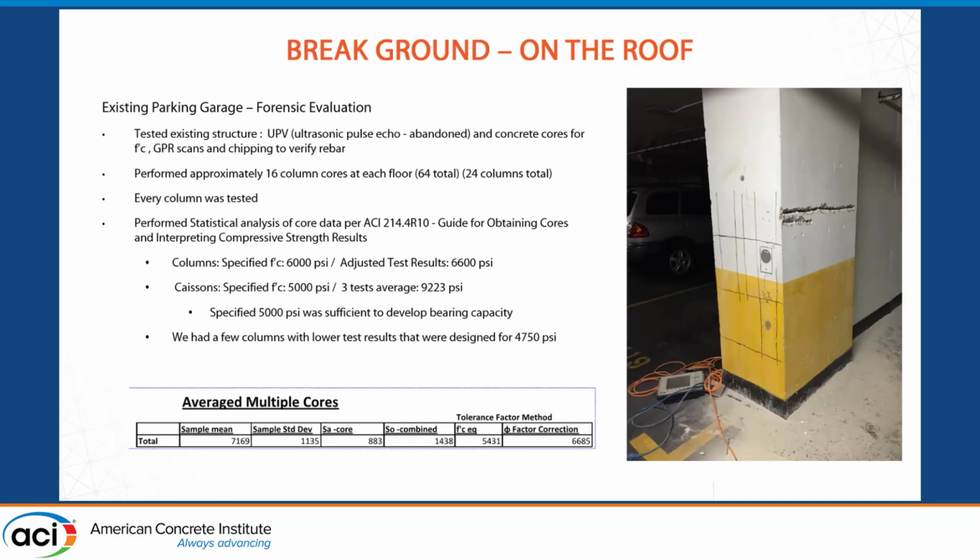We started out with UPV, ultrasonic pulse velocity testing, to check the concrete strength, combined with concrete cores. The UPV testing we found very inconsistent and we could not get a good correlation. So we abandoned it and just went to doing more cores.